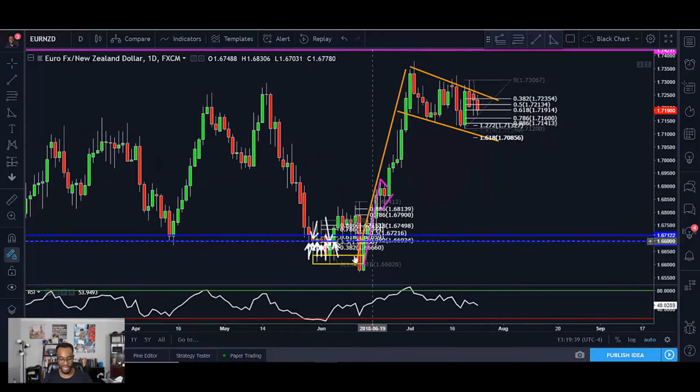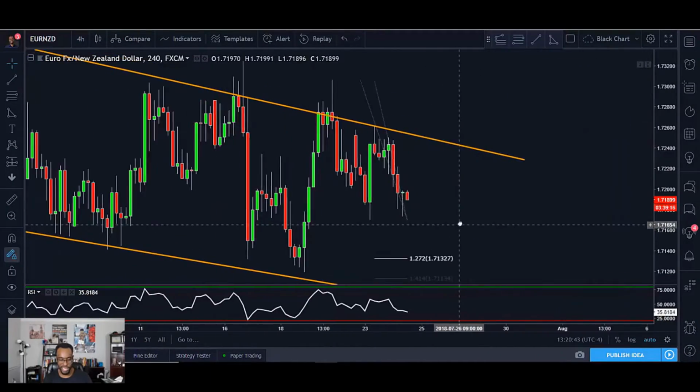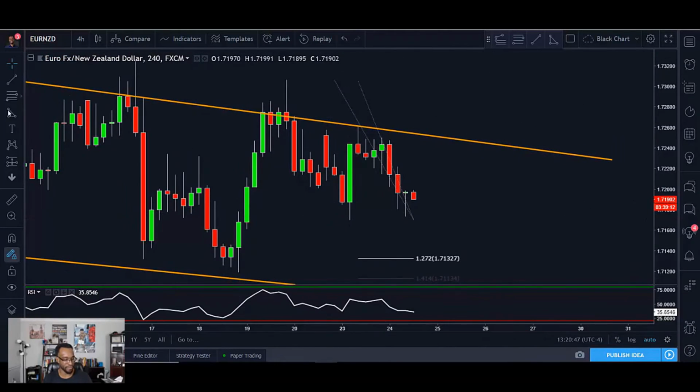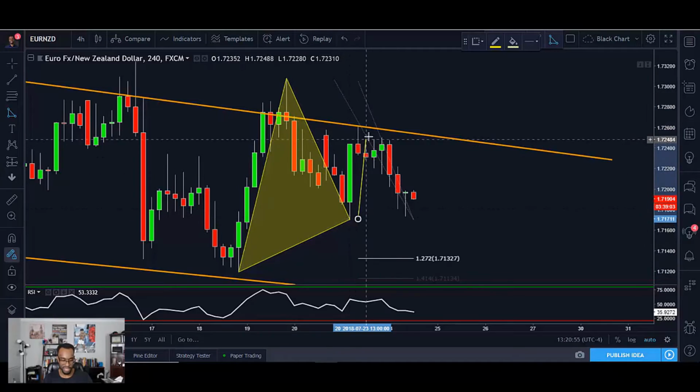But we have a bull flag here, right? You have the flagpole shooting up, and we have a bull flag forming, and this type of pattern formation typically breaks out to the upside. We go to our 4-hour chart, and you see that we have a potential advanced pattern formation setting up here on the 4-hour, right? We have an initial X leg right here, swing low to swing high. That's going to be our X to A to B, coming into a 618 Fibonacci retracement, B to C.